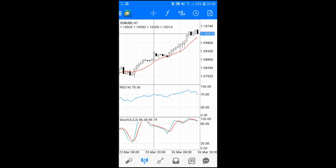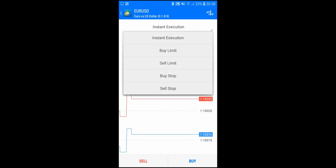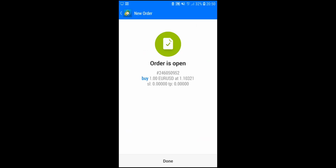So if we go back to the chart, we can trade from this chart as well. We simply need to click the plus icon, and this will open up a ticket, and we have instant execution. There's also a range of different stop and limit orders available. We can simply buy at market, and that has entered into a live trade.